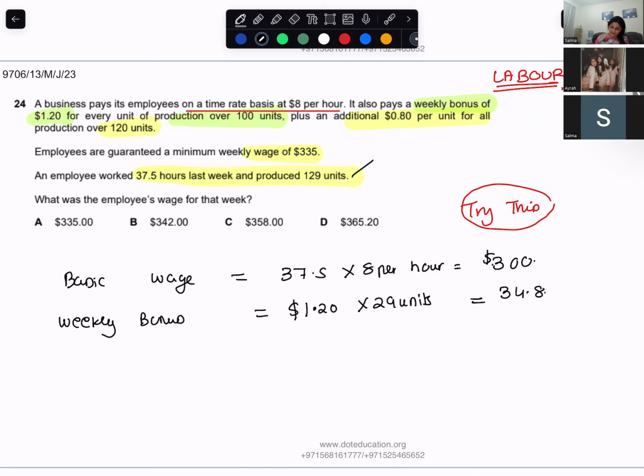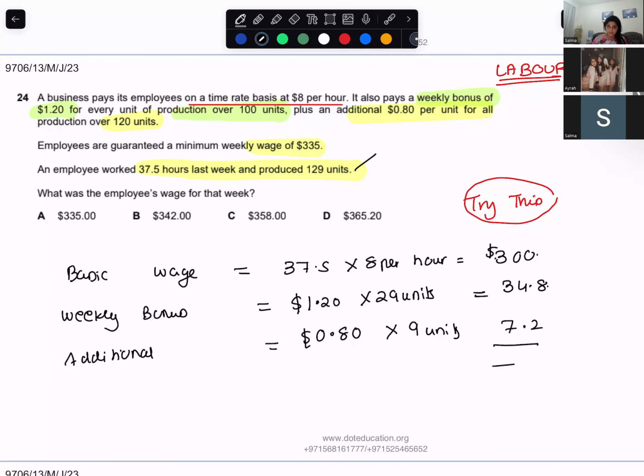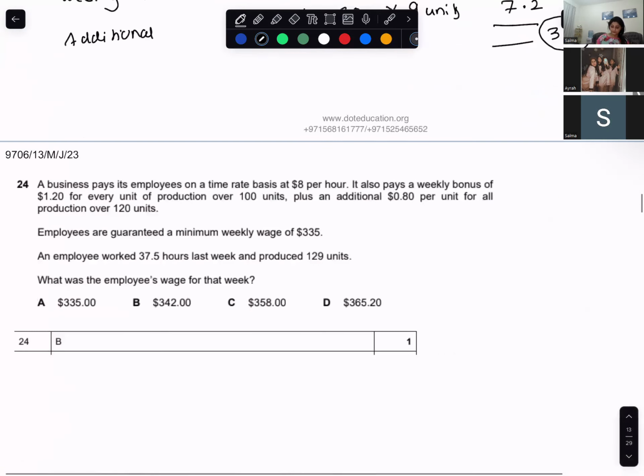Then the additional production bonus is how much? 0.80 into 9, above 120 units. 7.2. What is the total coming up to? 342. So 342 is above the guaranteed wage. So the employee's wage for that week is 342.